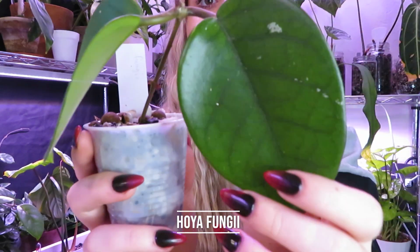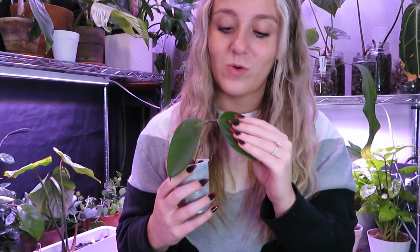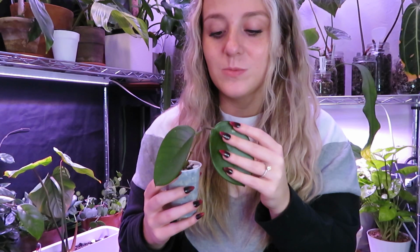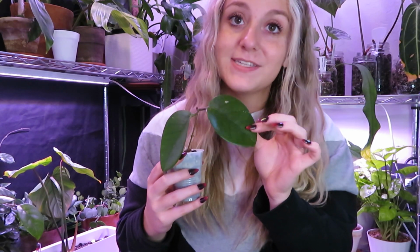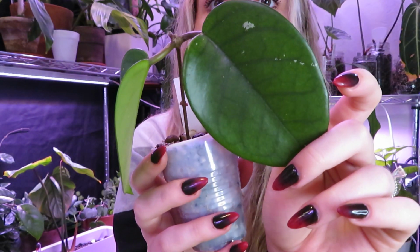Now, this is the last one that I got from the shop Plants Wake You Up. And again, it was sold to me as an unrooted cutting, but it's rooted. Pretty fully rooted. This is the Hoya Fungii. So look at those leaves. They have little hairs on them as well. It's not as fuzzy as the PACHYCLADA is, but there are definitely little fuzzy hairs on it, and it has all that nice veining to it.